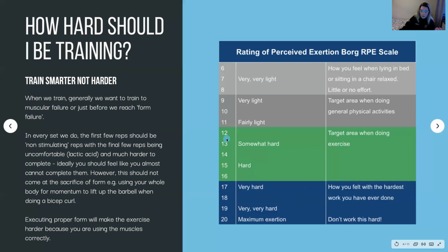But generally, personally I train at 14, 15, 16 basically. And the reason I don't train at 17, 18 all the time is because it's just not good for me. People can train at different RPEs for different lengths of time. Obviously, if you're training at this, you can train for a much longer length of time. If you're training somewhere around here, you're more likely to need a deload more regularly. But yeah, basically this is kind of like the golden area to be training in.